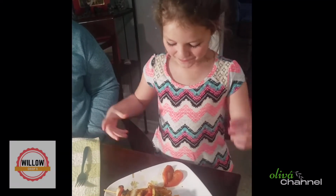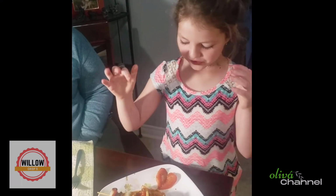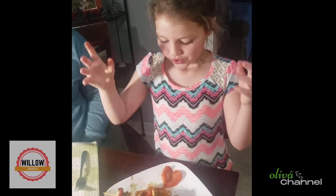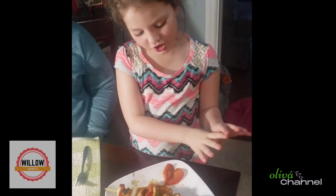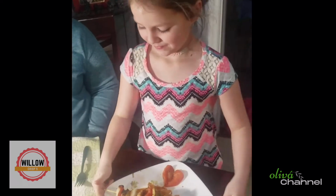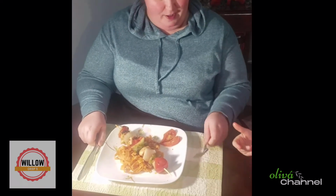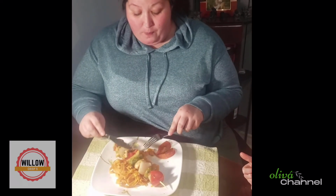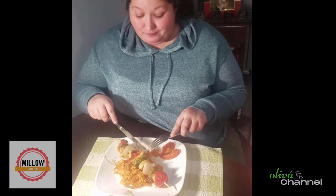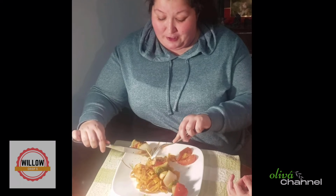So for our main meal, we have roasted red pepper heart with veggie noodles with garlic and chocolate sauce, and we have a chicken souvlaki kebab. Very nice. Let's see how she likes it. Looks really pretty. Oh, that's really good. I was a little bit nervous with it being chocolate, but it just kind of makes it a little bit sweet. It's good.